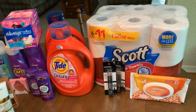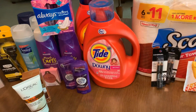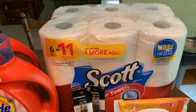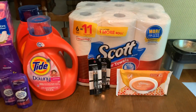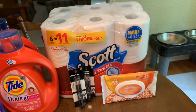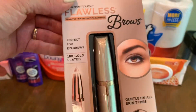What? I am so in love with this haul. Tide, are you kidding? The 92 ounce for 61 cents. Scott paper towel, 6 equals 11. This is not even the 6 equals 7 that we get from Walgreens. This is 6 equals 11 for 61 cents. And oh, I get to try my new flawless brow.